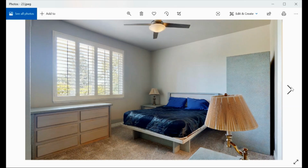Here is one of the two full bedrooms on the first floor. Again, perfect for multi-generational living. And has its own ensuite.